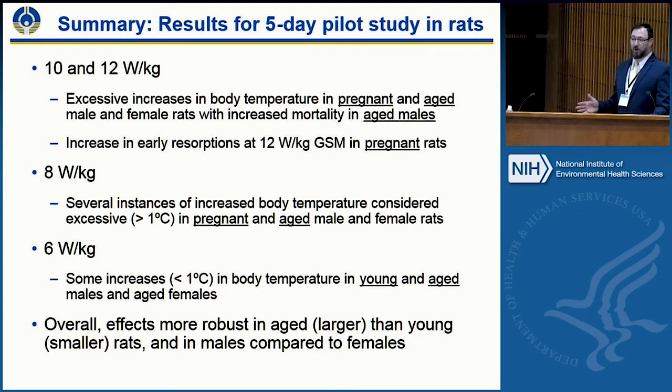And when we look at 8 watts per kilogram, we see again that there were several increases that exceeded this 1 degree C set point for what was considered to be an excessive increase in body temperature in both the pregnant females as well as the aged male and female rats. For 6 watts per kilogram, we did see some temperature effects in the rats. These were somewhat minor effects that didn't exceed 1 degree C, so there was some response, but it did fall below what we were considering our upper thermal limit for change.